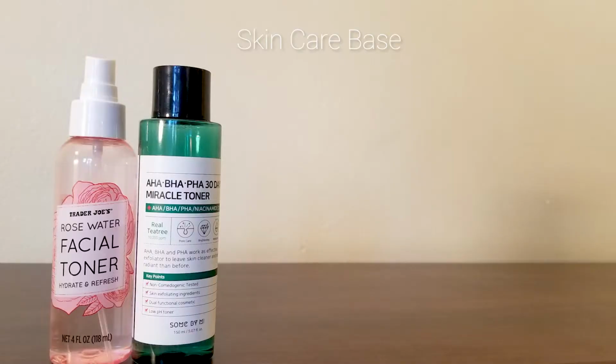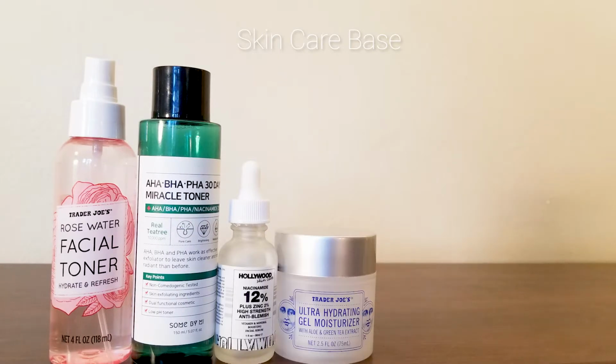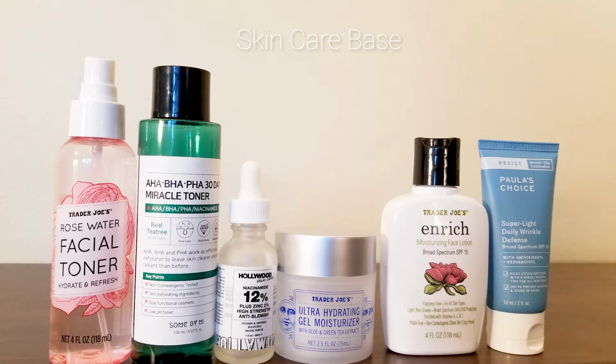So these are 2 different facial toners that I like. I also use a serum with zinc and niacinamide. Then I use a gel moisturizer on top of that, and then a basic SPF daily lotion. I'm going to start with these already on my face, but later on in the video I will show you how I apply them.